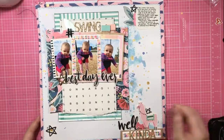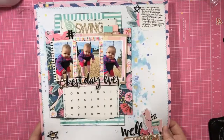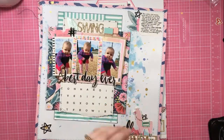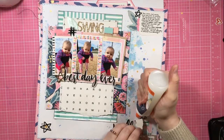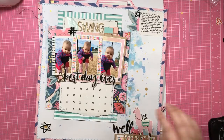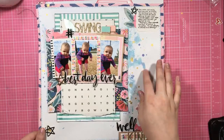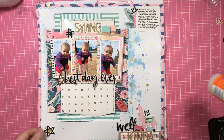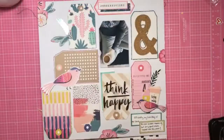Again, adding mixed media to the background just for a little pop of something. I was really into my mixed media this month, which is different for me. I'm not always huge into doing it all the time on every layout, but I did a lot of it this month, so it was nice to get some stuff used up. Just gonna glue that down. When you use mixed media, so when you're using gesso, if you use normal tape, a lot of times things don't stick down, so make sure you're using liquid adhesive because that will help that issue.